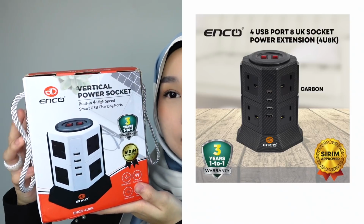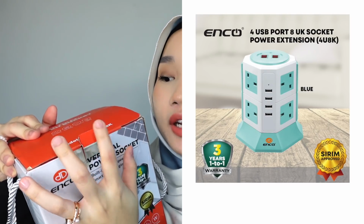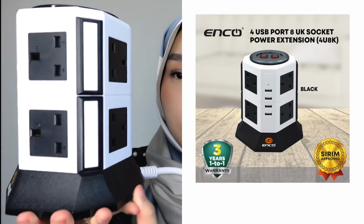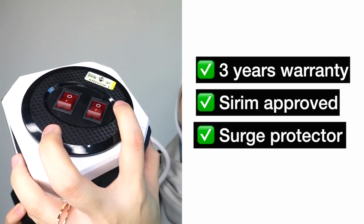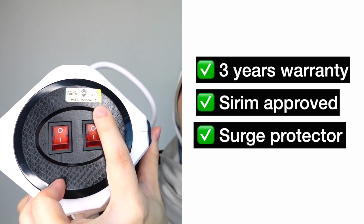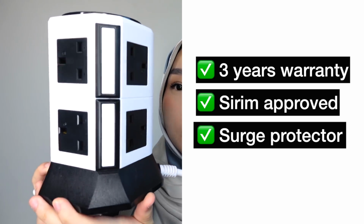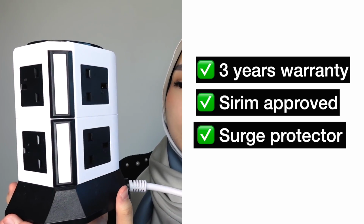Next thing that I got is this. It's the vertical power socket. There's a 3 years warranty if you buy this. This is how it looks like. Ta-da, 360 turn, let's go. So there's 4 USB ports and 8 sockets. 1, 2, 3, 4, 5, 6, 7, 8. It is also SIRIM certified, so you guys don't have to worry. There's a surge protector, so if you use this plug when it's raining, when there's thunder outside, it can save your electrical appliances.